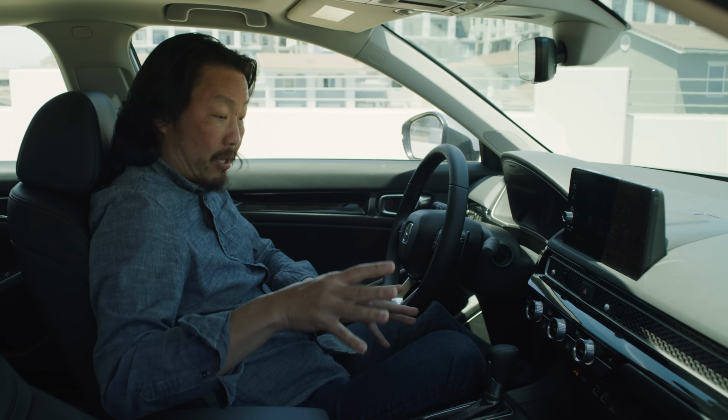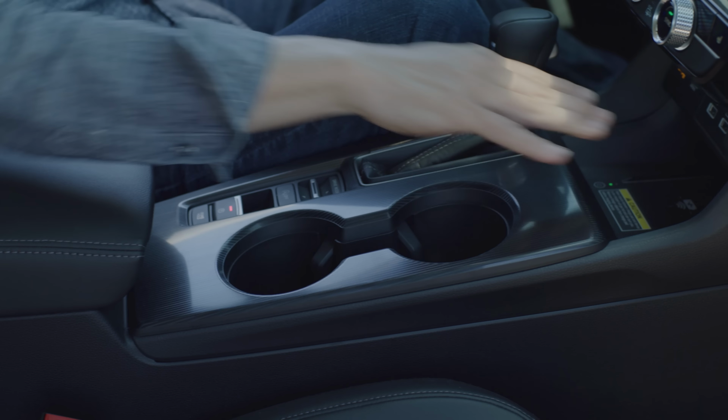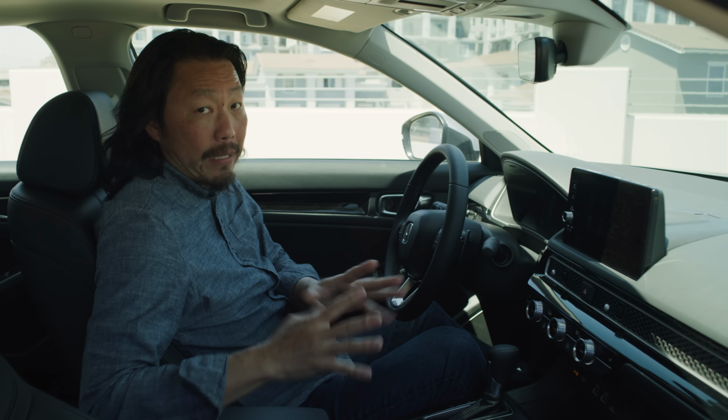But as far as storage goes, it's pretty good. You have a well-sized bin right here, large cup holders, and a rubberized wireless charging pad to keep your phone from sliding around. Materials quality on the interior is really good for the class.